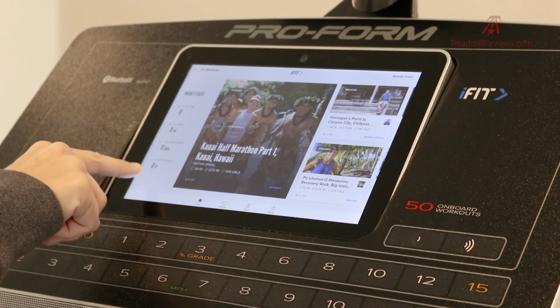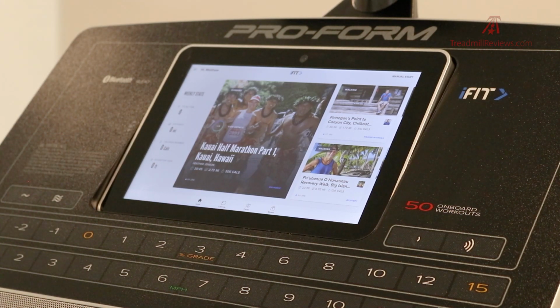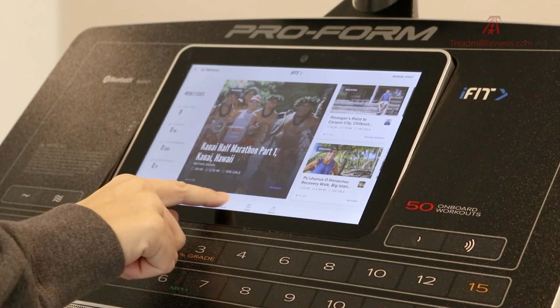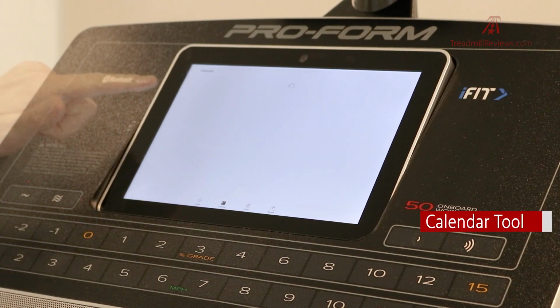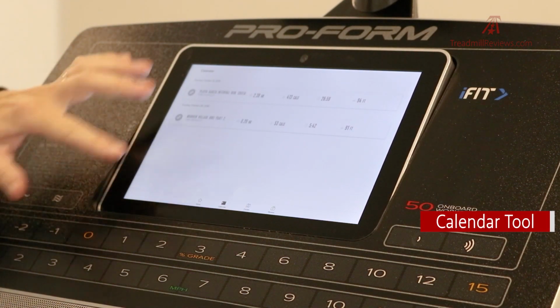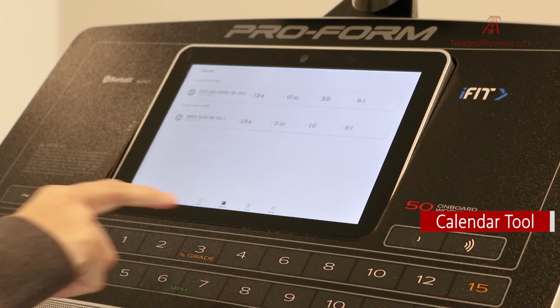And then you also can see your weekly stats here. Having the iFit subscription saves all of your workout data, so you can kind of know if you're hitting your goals or not. There's also a calendar tool, which allows you just to pick and choose what workouts you want to do for the week or for the month. You can plan out a really nice big schedule if you want.